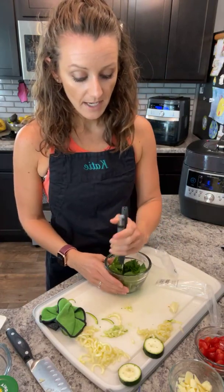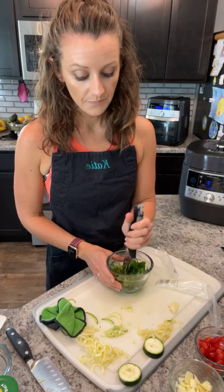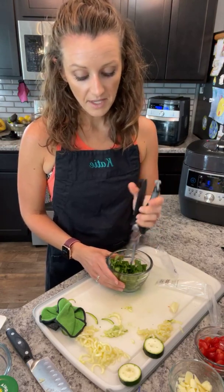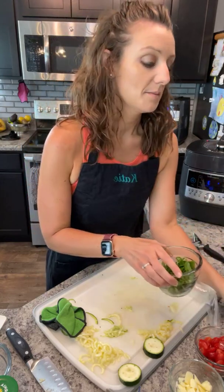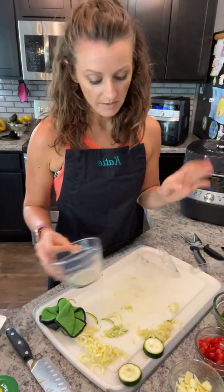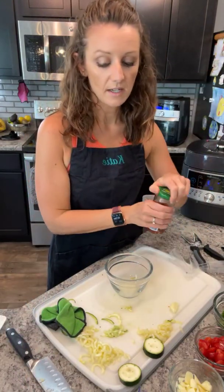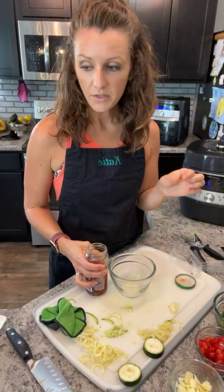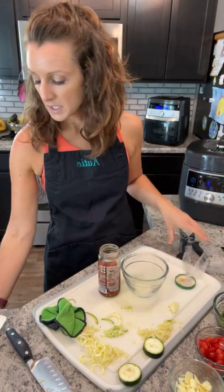So I'm just gonna chop down this spinach. That'll be another option to put in. And the other thing that we just love in this is sun-dried tomatoes. And I should say not all of us love it, but several of us. And that will do just from the can. And the same thing, chop it up with our tongs here.